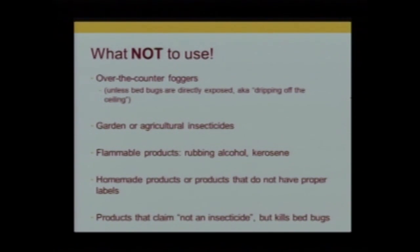Okay, so there is application sometimes with fogging, but that should not be the method that's used as the first and only resort. We do not want to see garden or agricultural insecticides used in buildings, and we've already had a case in this town where use of agricultural insecticides cost a tremendous amount of money because the room had to be stripped down to the studs and rebuilt.